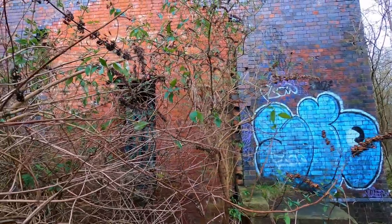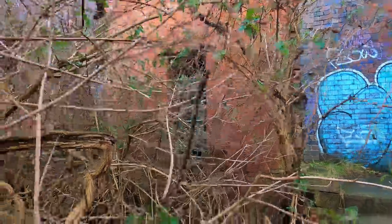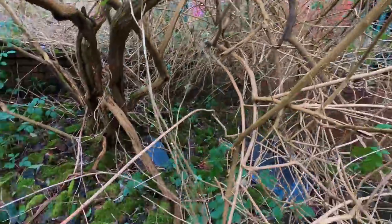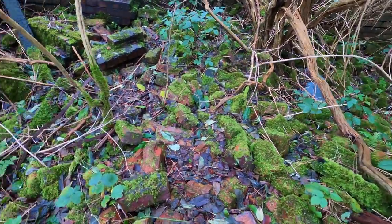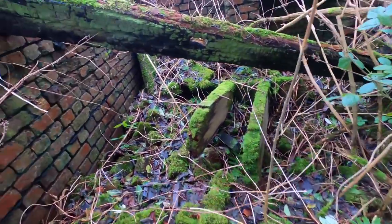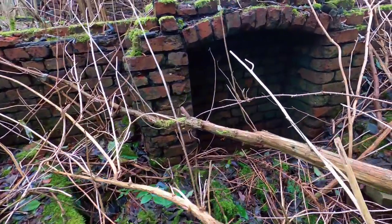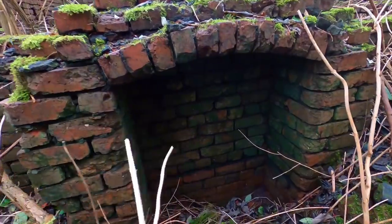Okay, this little section has clearly been bricked up at a later date. It's got the different brickwork there. If we come out and have a look. Now, these could have been bricks from the original walls or the buildings around. We've got what was probably a little hut. And it's got a lovely little fireplace. Look at that. See how close we can get you.